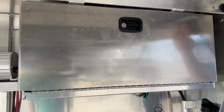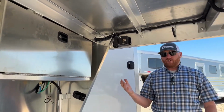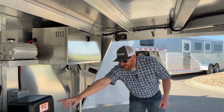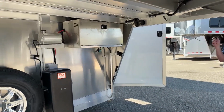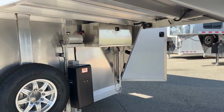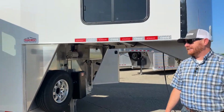Right here's the switch for the actual jack itself. We've done a video on how to operate it, but one thing that Cimarron's done is right on the side of this jack over here is a sticker that you can actually scan that UPC, and it'll take you to Cimarron's website, and it'll show you how to operate it by the one and only, the world famous president of Cimarron Trailers, Ben Jansen. Now, let's talk about this nose.